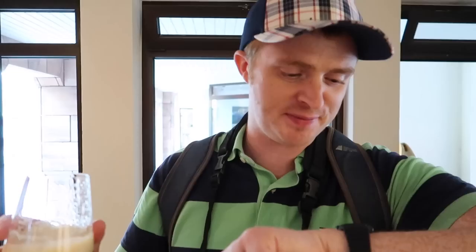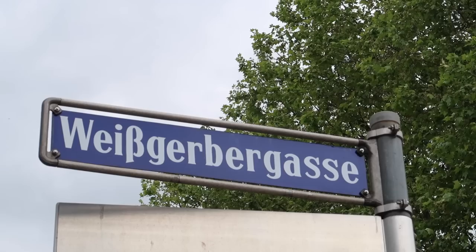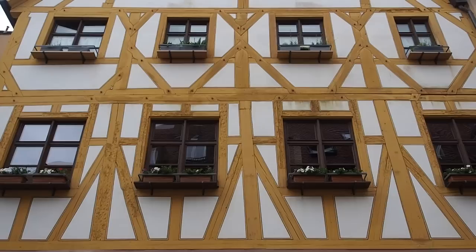While in town, we also took a walk down Weißgerber Gasse, which may just be one of the prettiest streets in Nuremberg. The street's name translates to White Tanner's Lane, since this was home to the workshops of craftsmen specializing in leather goods.